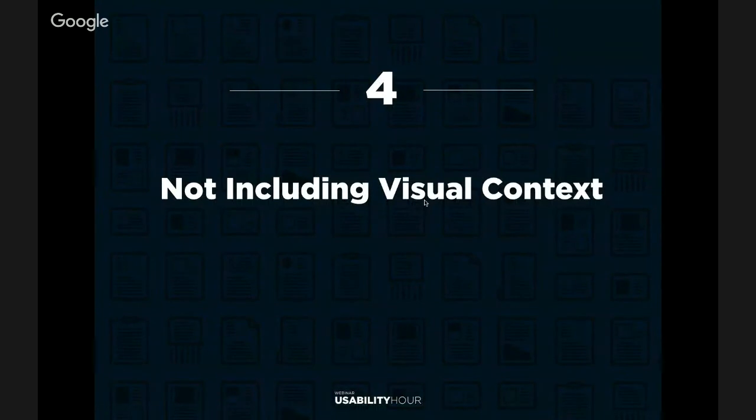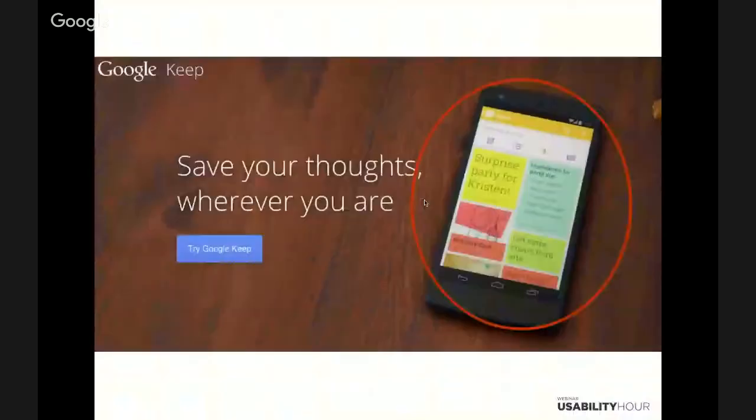Moving right along, number 4, not including visual context. What is visual context? This is visual context right here. It's literally as simple as showing a visual representation of what you're talking about. So with this here, I don't even need to ask what this is. Just with this picture, I already understand it's an app, and I already understand I'm taking notes with it. So this picture speaks 1,000 times louder than any words you're going to use.